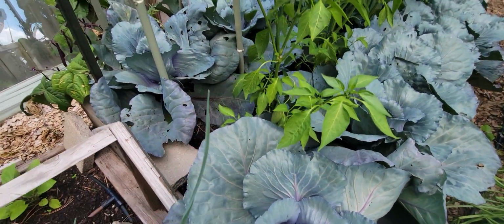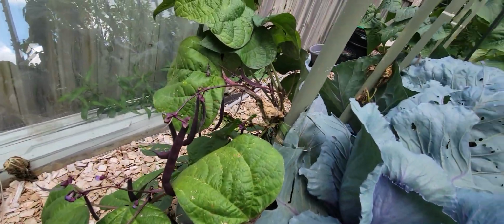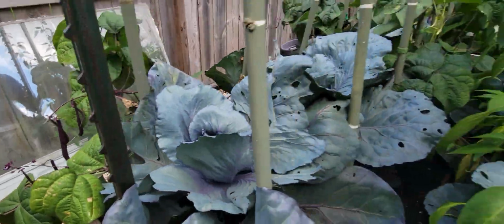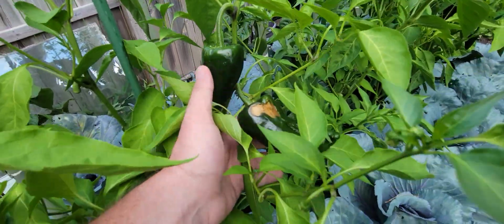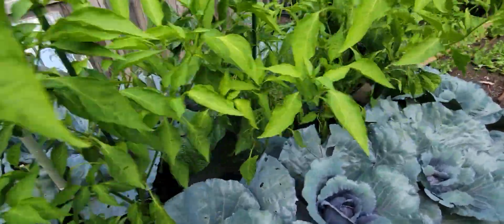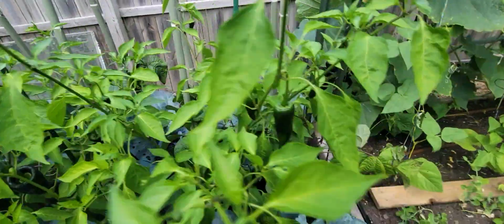Plenty of them. This also has pole beans back there. I'm not sure they're pole beans, but garden beans that were supposed to be pole beans but weren't. Lots of poblano peppers. That one's got a bit of damage from something, so I'll pull that one out later. Lots of poblanos. I did a picking a few days ago. That's how that goes. Peas.